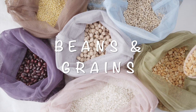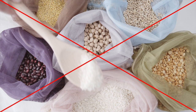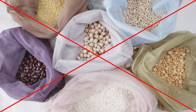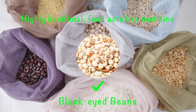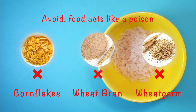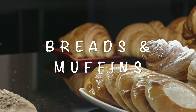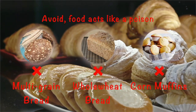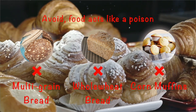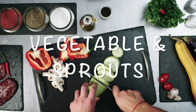At beans and grains, most beans and grains, for instance, should absolutely be avoided. Grain contain lectins that interfere with insulin metabolism, while beans make muscle tissue less acidic and may even block the metabolism of other nutrients. Only black-eyed beans is good. At cereals, it is not recommended to eat cornflakes, wheat bran, and wheat germ. The others are okay. At breads and muffins, breads and muffins is also a great option for a quick breakfast for type O individuals. But people with blood type O are recommended to keep off the multigrain bread, whole wheat bread, and corn muffins.